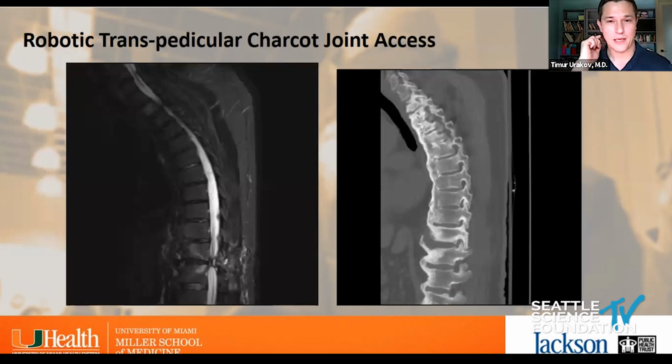But let's keep pushing. At the University of Miami, with the Miami Project to Cure Paralysis, we have a large cohort of spinal cord injury patients, acute, chronic, subacute, and of course with different pathologies that come with it. Here, one of the examples, a Charcot joint formation usually happens in the mid-thoracic area. That's a point of articulation for a lot of these patients that utilize a wheelchair and use their whole body to move the wheels.